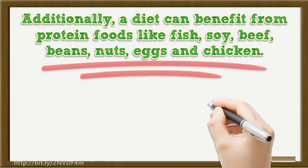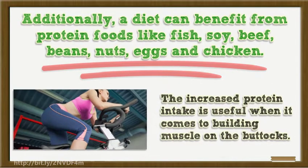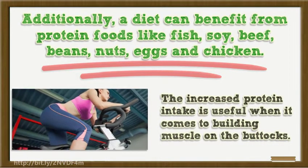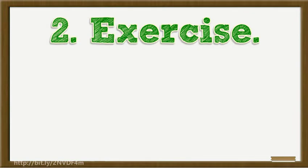Additionally, a diet can benefit from protein foods like fish, soy, beef, beans, nuts, eggs and chicken. The increased protein intake is useful when it comes to building muscle on the buttocks. Plus, a well-planned diet is useful to maintain the preferred healthy weight, regulate hormones, and supply the body with what it needs to grow.